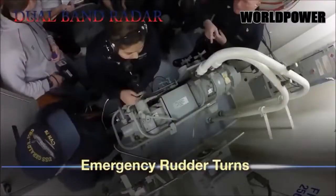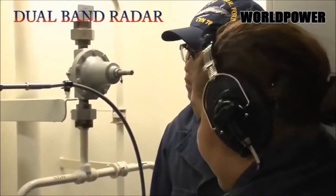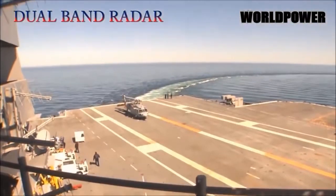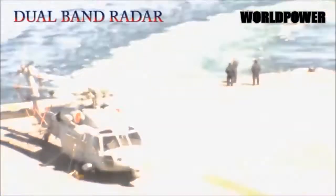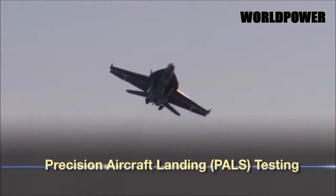Only the first Ford-class carrier, the USS Gerald R. Ford, will carry the DBR. Navy planners are currently evaluating candidates to provide an enterprise air surveillance radar, which they estimate could save $120 million.